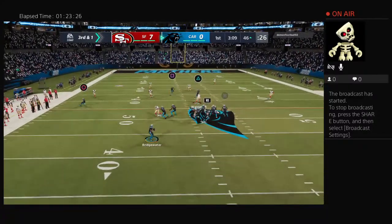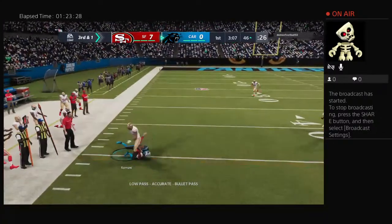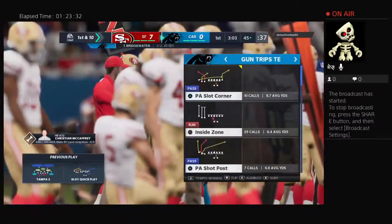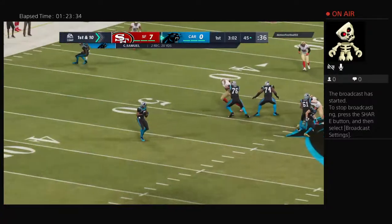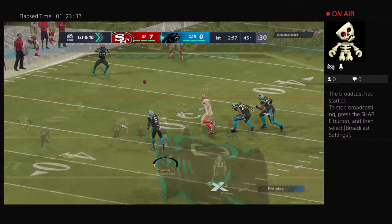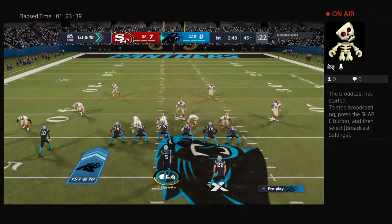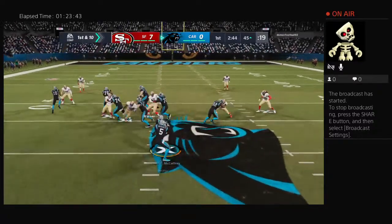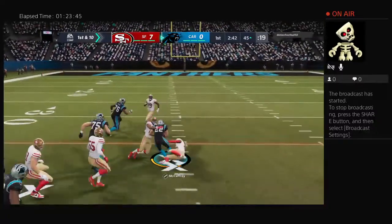3rd and 1. Here's Bridgewater. Completes it to Samuel. And he has the 1st down yardage before they bring him down right at the 45. That throw's not going to get him a whole lot, but that really didn't matter, did it? They got what they needed on that throw. Picked up the 1st down.